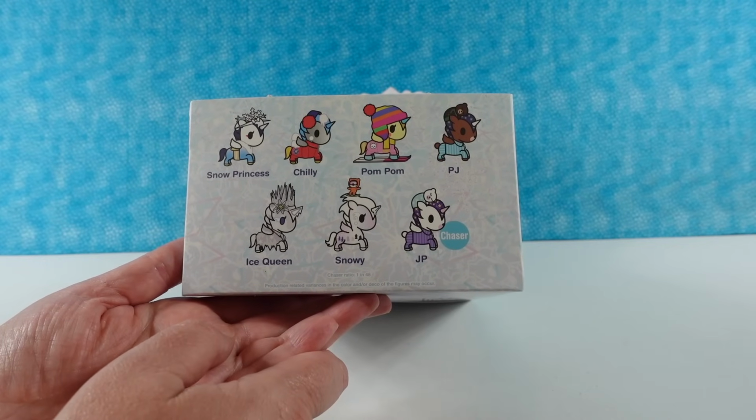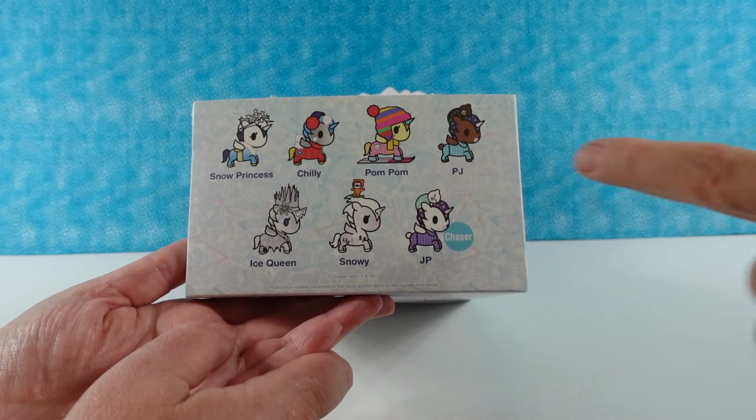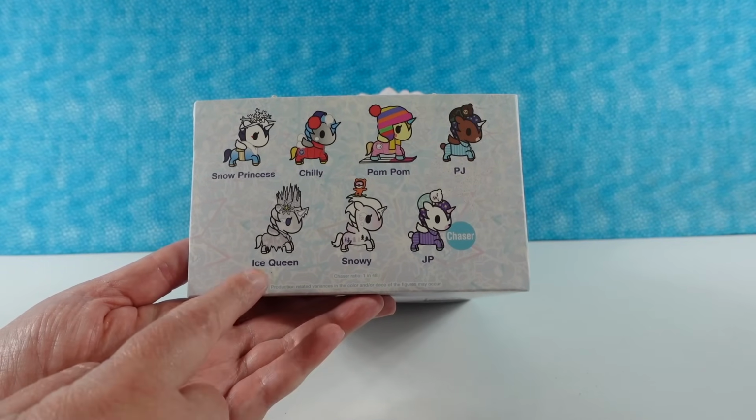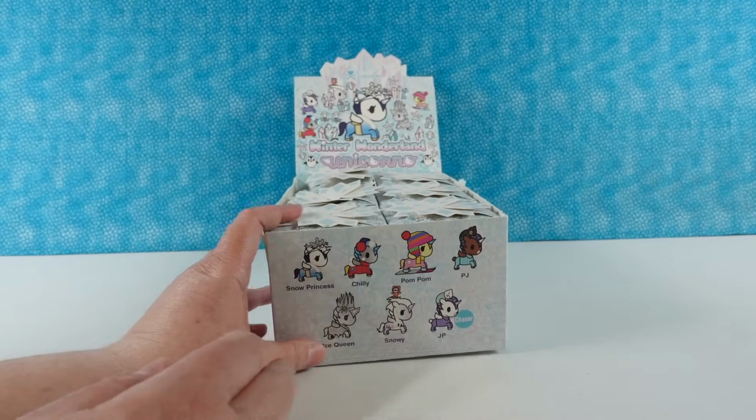Yes, it is. Which one are you hoping to find the most? I know which one I want to see. I think I want to see Pom Pom. Okay. I want to see Ice Queen. All right. Actually, or Snow Princess. Who am I kidding? They all look good.